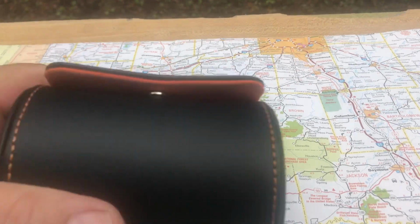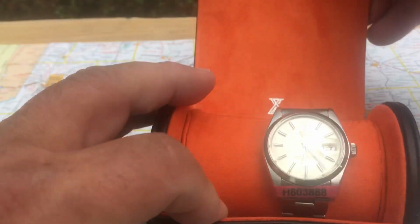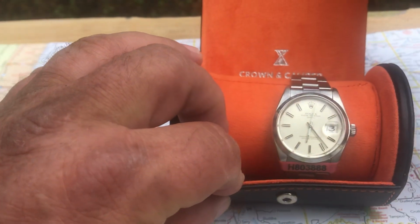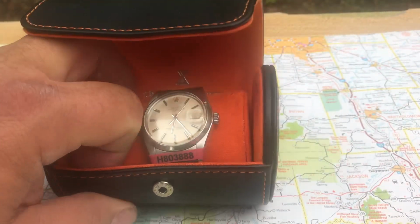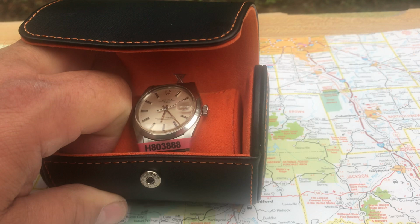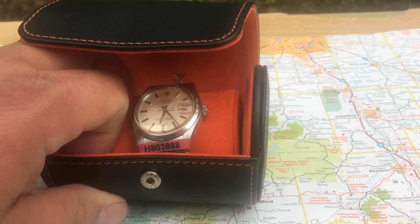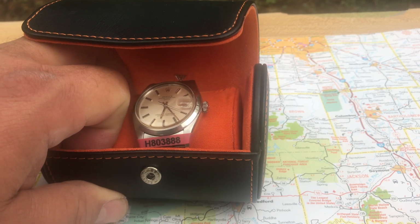So let's take a look at this. It comes in a nice little Crown & Caliber case here. And it's a nice little watch, if we could see it. Now you see a little red sticker on there. Crown & Caliber, when they get a watch, they take it apart, they service it, they test it, and make sure everything's working good before they send it out to you.